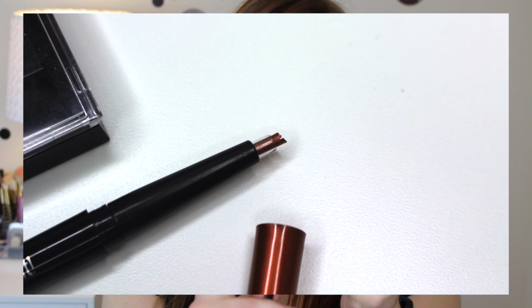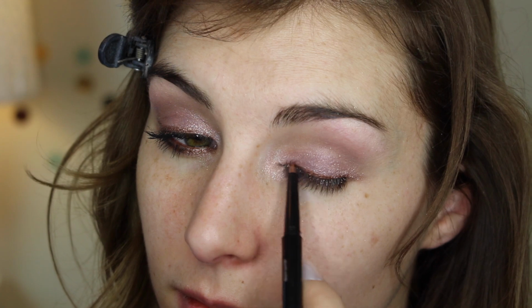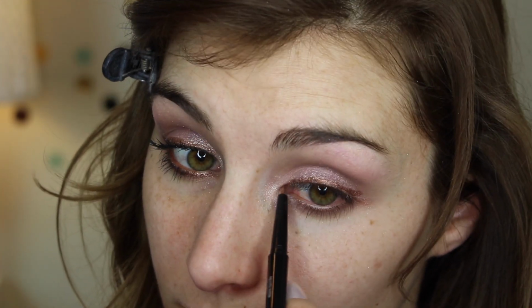So you open it up and you can see here that it looks like a normal automatic pencil, but when you push it up, I'm not going to do it because there is no way to get it back down. So you push it up, it is a very soft formula. I find I go through this really quickly when I want to really smudge it out and layer it on. The pigmentation builds beautifully. Like I said, it's very soft, so there is no tugging, which I personally find to be an issue with automatic liners. I'm happy to say that's not the case.